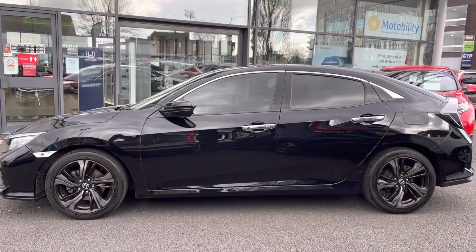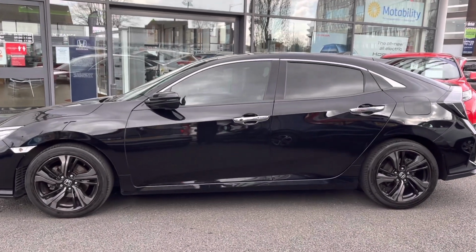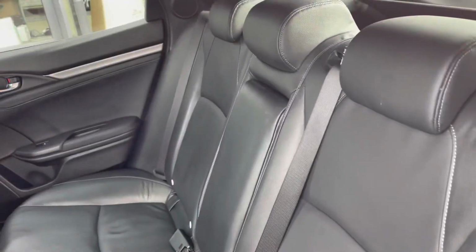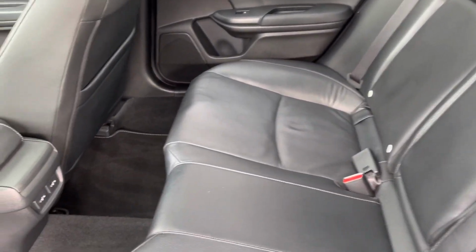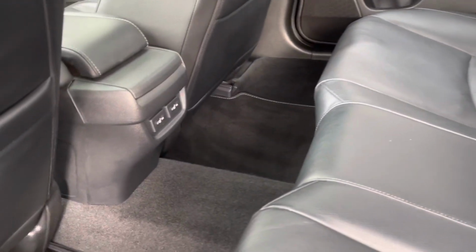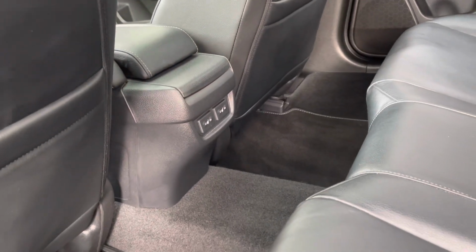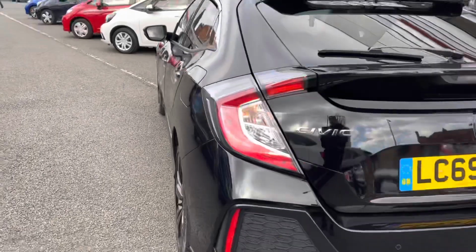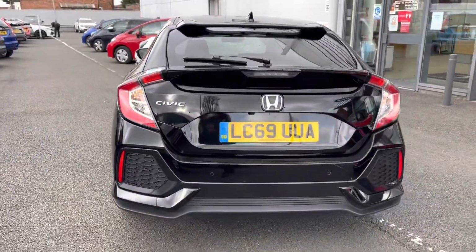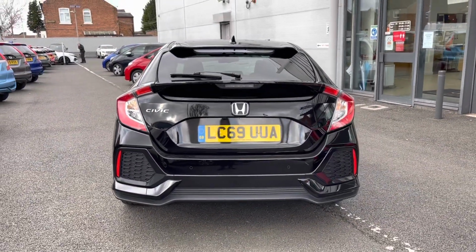And emphasising that stylish edge, you have your chrome access handles, which will reveal a full leather interior finish with your handy armrest just in the centre. Your two outer seats are heated, so you have your temperature controls from high to low in the centre there. And as this is a 2019 reg, it has covered just 19,500 miles.